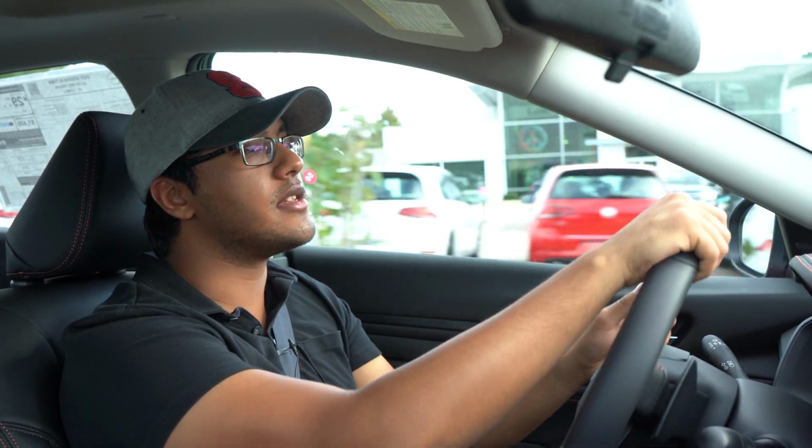But let's go ahead and talk about this interior now. All right, so now that we are done and we are stationary in this vehicle, let's go ahead and talk about this interior space.